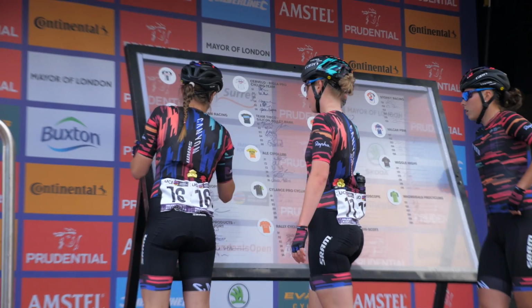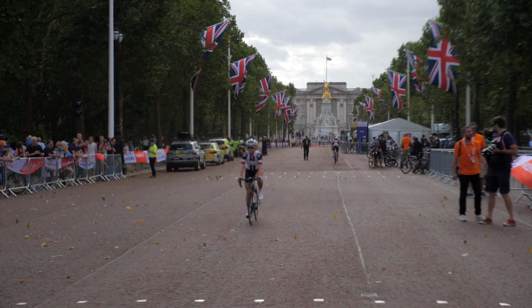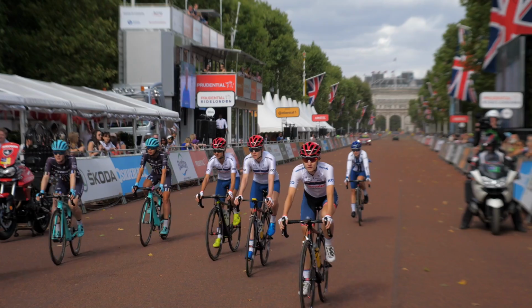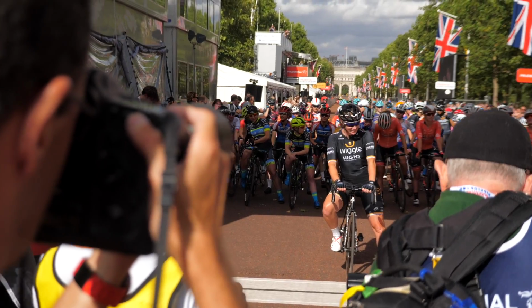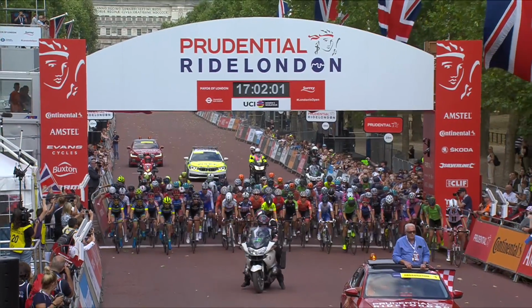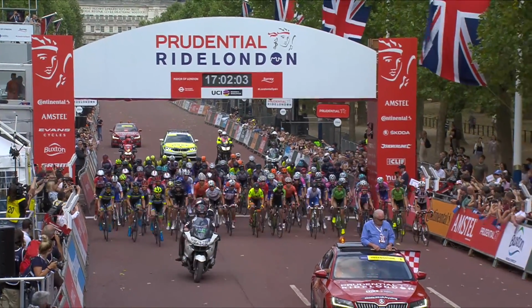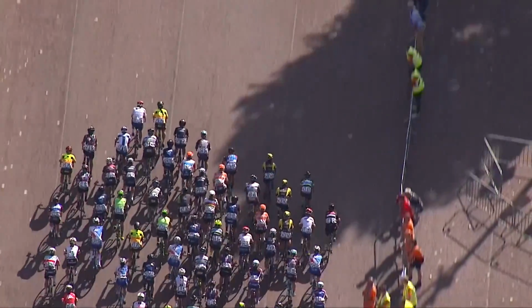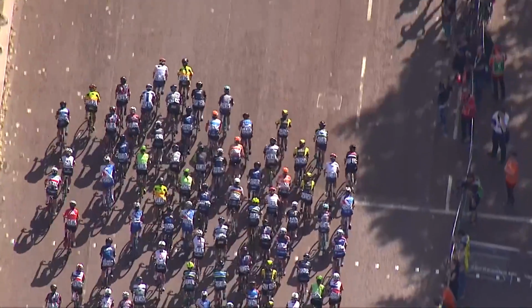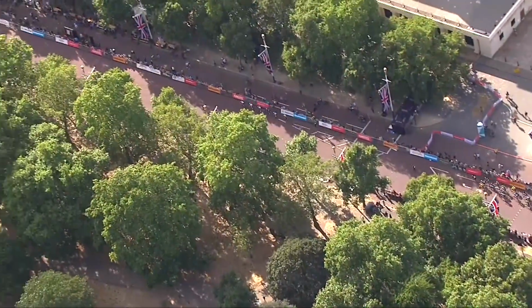The riders signed on and made their way to the start line with Buckingham Palace as the backdrop, the scene of the 2012 Olympic road race. 19 teams took to the start line heading towards the palace. As they rolled out, the city was watching and the action was soon underway. The pace was high from the drop of the flag, with 3 intermediate sprints ensuring the race was keenly fought from start to finish.